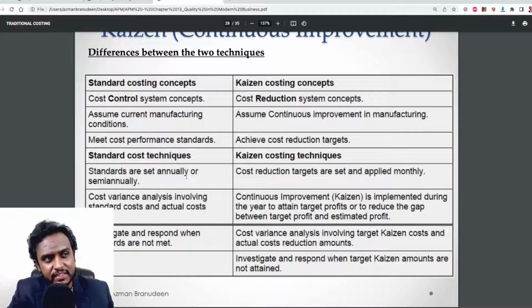With standard costing, you can investigate and respond when the standards are not met. So you kind of wait until the end of the budget period. If your standard costing sheet is for, let's say, one year, you have to wait until the end of the year to see whether your standards were met or not, and to take any corrective actions. However, with Kaizen, not really. Cost variance involving target Kaizen costs and actual cost reduction amounts, you can calculate variances, and you can investigate and respond when target Kaizen amounts are not attained, because of the real time nature of how Kaizen actually works.